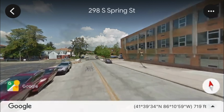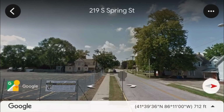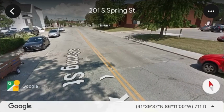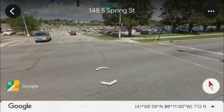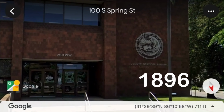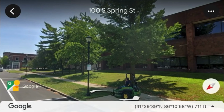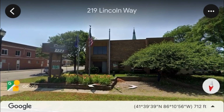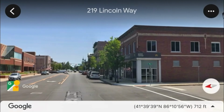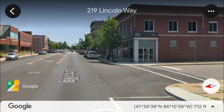So here we got the St. Joseph Catholic School. Parking lots. We sure like our parking lots. Got the St. Joseph County Courthouse, built in 1896. A little smaller satellite brick building next to it that was probably part of the same entity in the past. Can't find much information about it. This whole block here, which is now, guess what, a parking lot, used to be historical buildings, houses, gone.